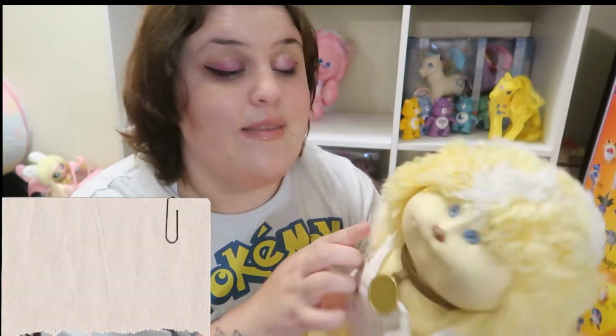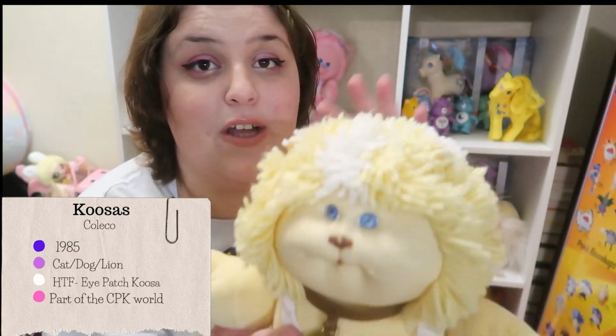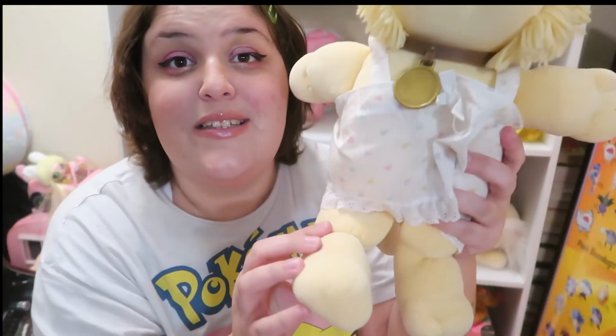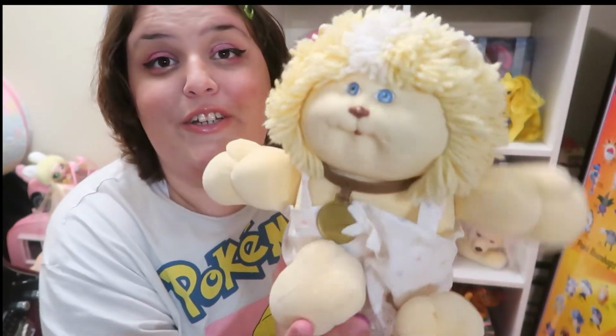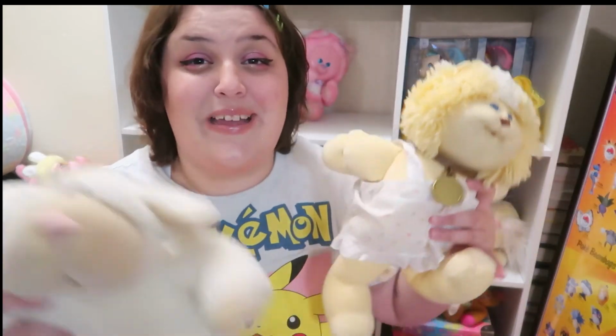But they usually are a dog, a cat, or a lion. This is the lion head mold. I love the creamy ones, the ones that have this peach color, and this one is in such beautiful condition. She is so cute. She hangs out on the same shelf as my Needs a Little.